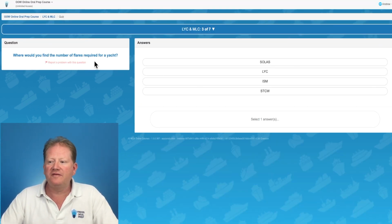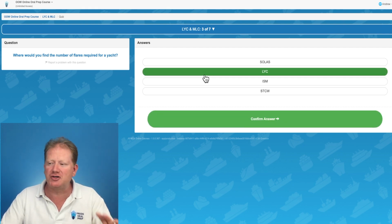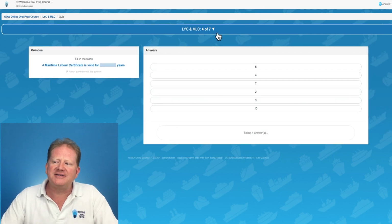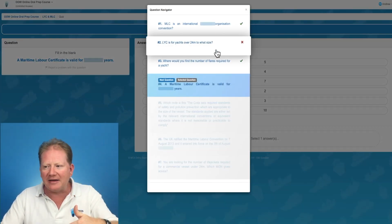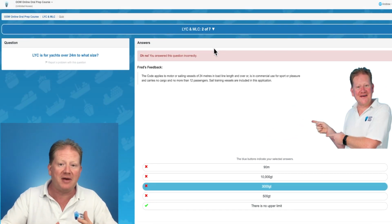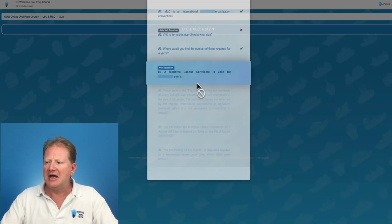Where would you find the number of flares required for a yacht? Well, we're inside Large Yacht Code. That's what we're doing as a session, so I thought it was quite obvious. But Large Yacht Code, yes. Confirm answer, correct. Now it's nice. Oh, what was that one we got wrong? Do you remember? We can go back using our question navigator and then we can see and get the feedback again. Ah, yes, that's what I forgot. Right, got to remember that down.